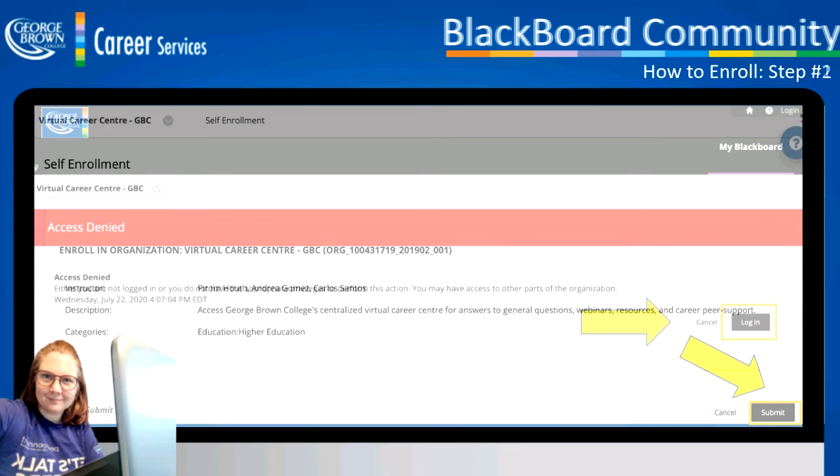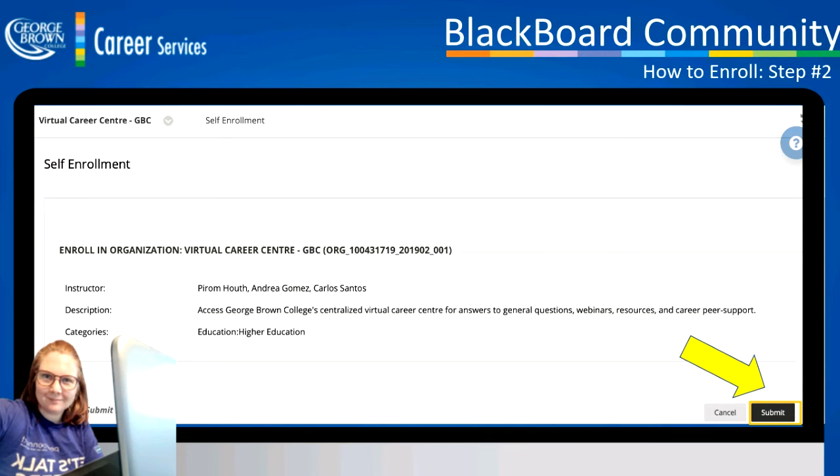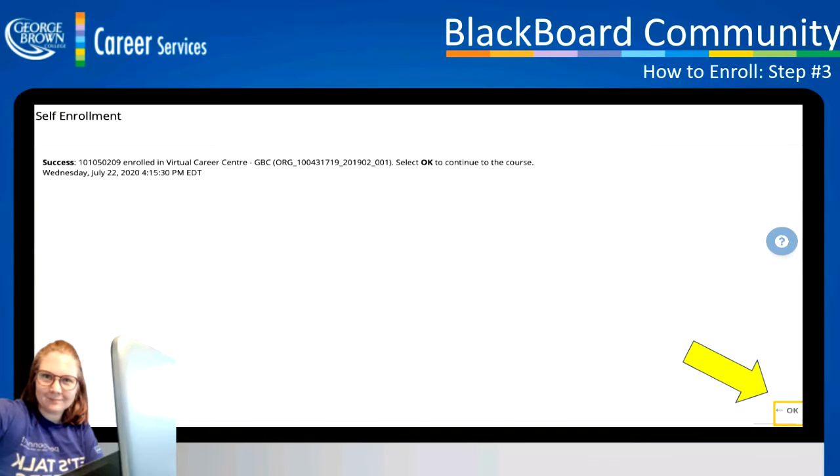After doing so, you should see a screen that looks something like this. So it provides a bit of information about the organization that you hope to enroll in. In this case, it's the Virtual Career Center. And you have to just hit submit at the bottom right-hand corner of the screen there. And after doing so, you should see a screen that says success. And that is exactly what it implies. You've successfully enrolled in the community, not too difficult a process, and now it's time to celebrate by exploring the resources.